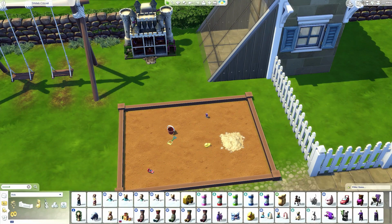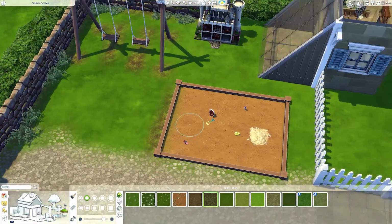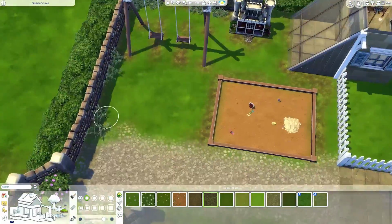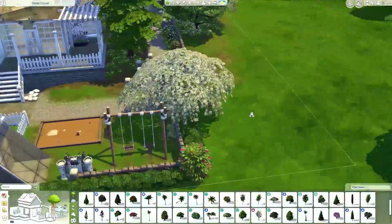Also, another idea I had about a speed build as well, speaking about the beach, is an underwater build. I've never done an underwater build, and I've always wanted to. So yeah, keep an eye out for that too.